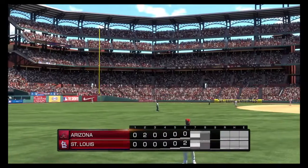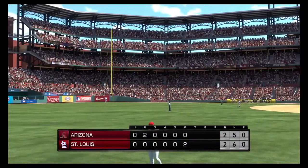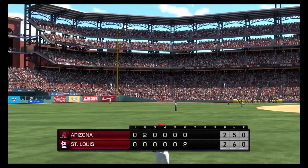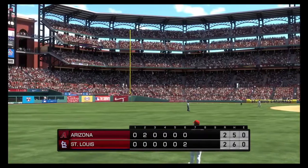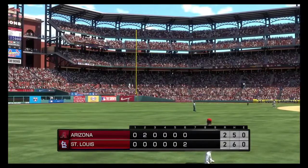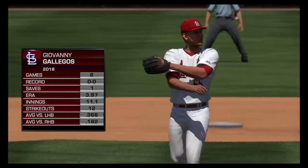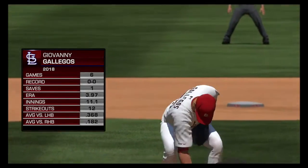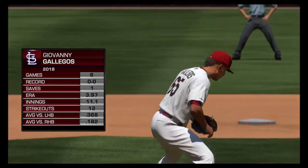Welcome back to Busch Stadium here in St. Louis. All tied at 2 apiece as we get set to start the 7th. But before we do, let's have a look at our game summary through the first 6. Giovanni Gallegos is on to pitch from the bullpen now to start inning number 7. Number 65, Giovanni Gallegos.